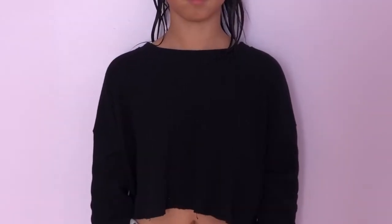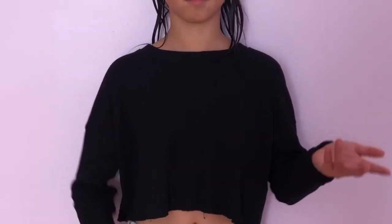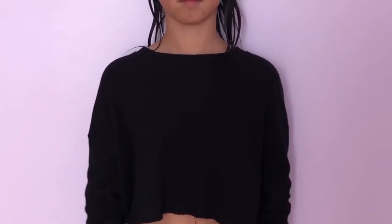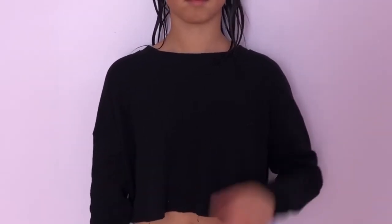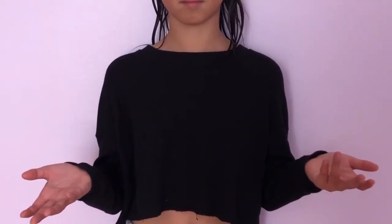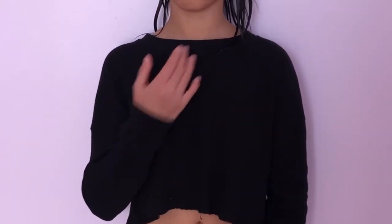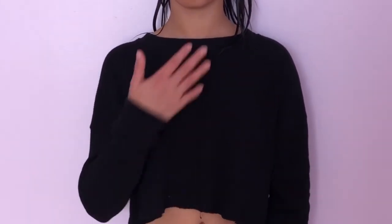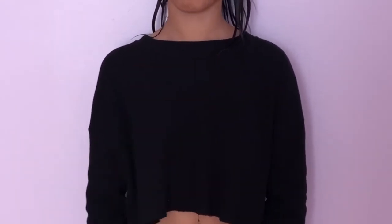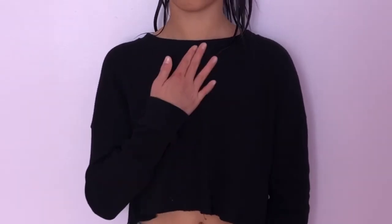I also like using another type of hand gesture that I use when I'm comparing two different things, because it's different than just listing two different things. Instead, you really draw a comparison because it's kind of like a balance. The last hand gesture that I really like using is gesturing towards myself. This helps to bring a more personal aspect into my speech and can really enhance the overall performance.